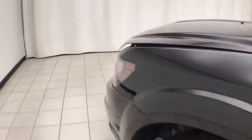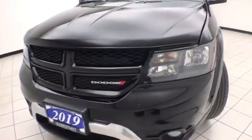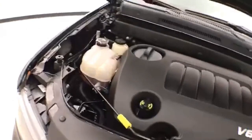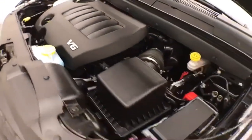Under the hood, this Journey has a 3.6 liter V6, 283 horsepower. And just as clean under the hood as the rest of the vehicle. EPA fuel economy estimates: an average of 16 miles to the gallon in the city, average of 24 on the highway, and approximately 30% of the tire tread left.